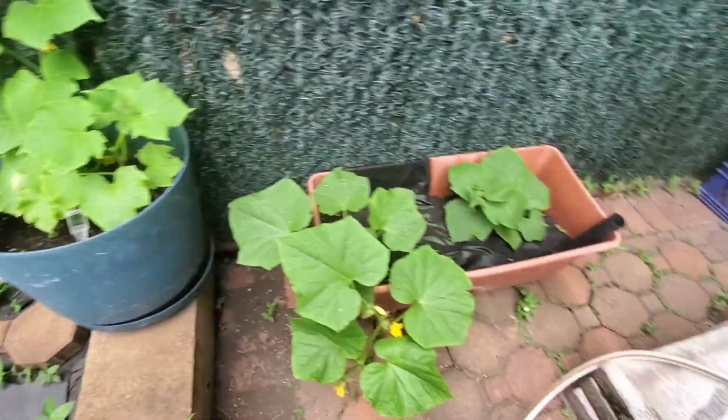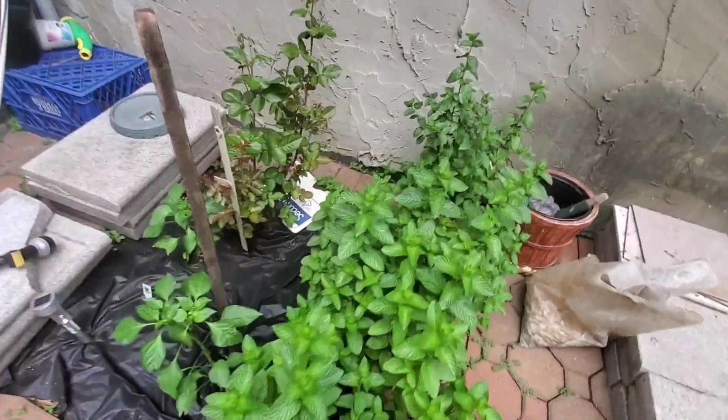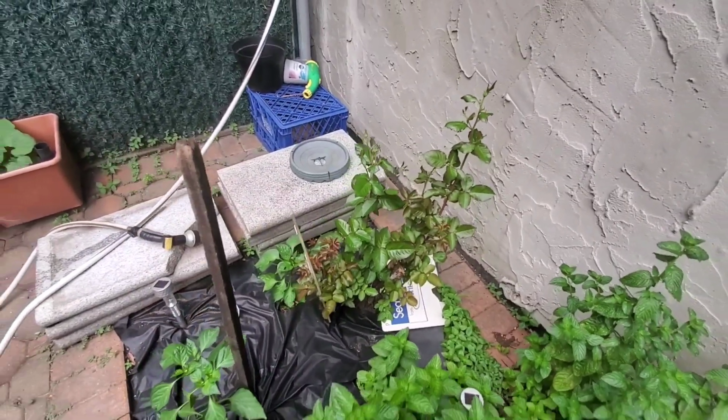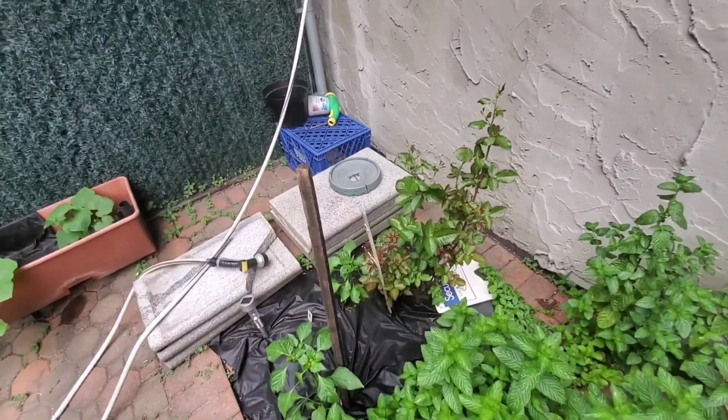But this is what's happening. Everything is growing. Here we are. So it was nice talking. Look at this rose bush. I'm gonna have to take this whole stump out, because I really do not want it. If anybody wants a rose bush, come to New York, Manhattan, I'll give it to you.